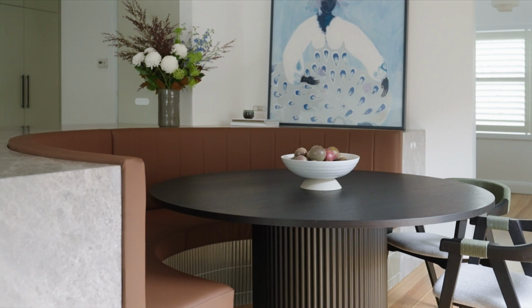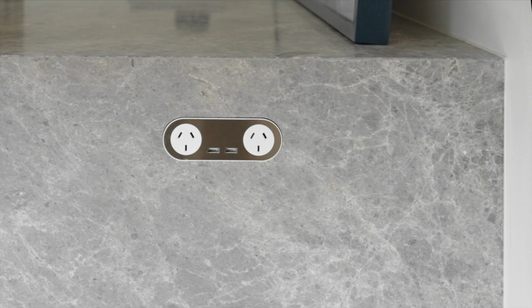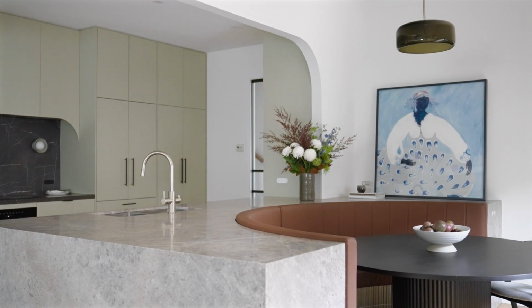Curves have been repeated throughout to reference the curved nature of the booth seat. We can see this in the design of the overhead cabinetry, the rounded power outlets and the plastered bulkhead.